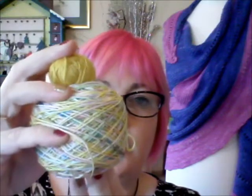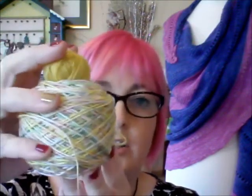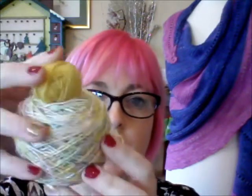For a contrast, I have a small amount of West Yorkshire Spinners butterscotch. I have a little bit of this left over from a pair of socks I knit last year, and I think I'm going to knit the heels in just this. If I have anything left over, I might just add a little bit to the cuffs, but I think this might just complement them lovely. So that's really what I've been knitting on.